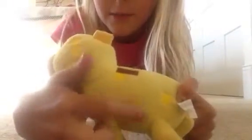Here is the ocelot. And a little tail, and its tail is pink. That's it. Oh yeah, it kind of got up there.